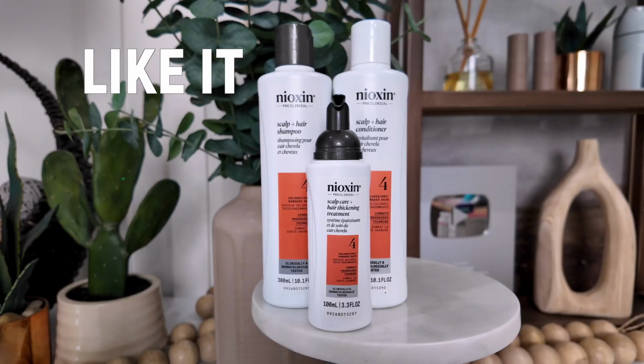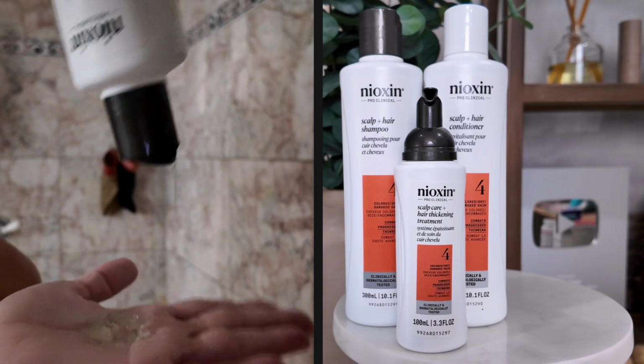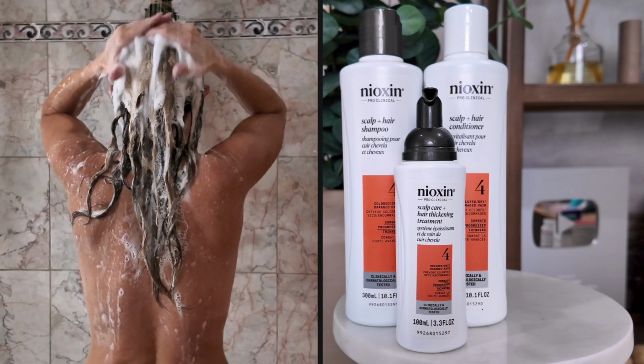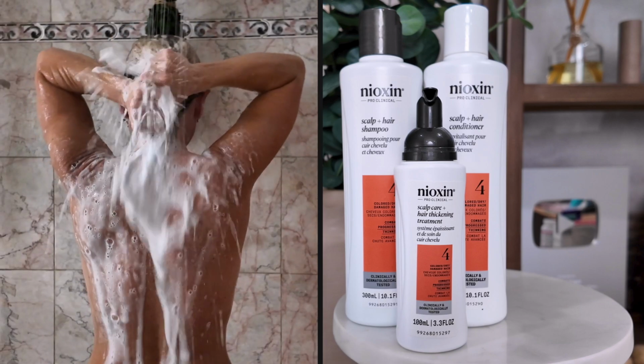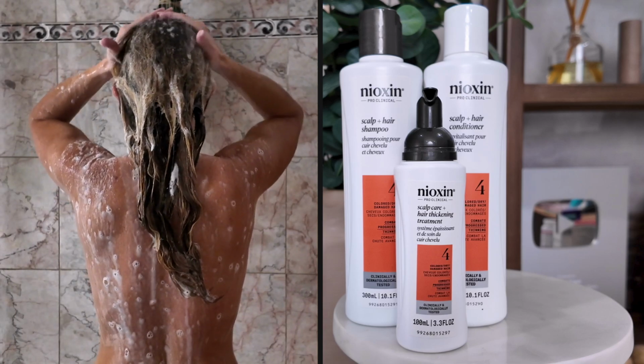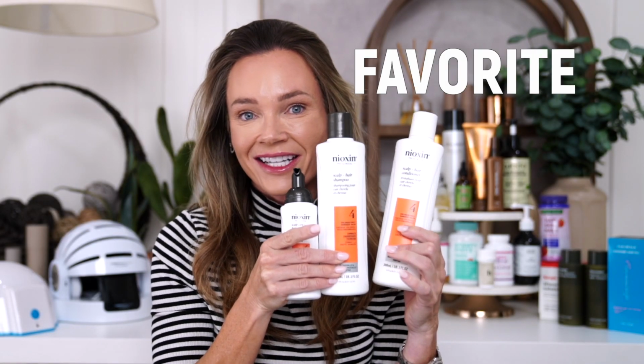The last hair care product I tested was Nioxin. I purchased system number 4 2 months ago in August 2024. I'm currently using the orange number 4 for color treated hair. Nioxin utilizes ingredients like niacinamide, caffeine, biotin, peppermint, and mint oil to target hair thinning and hair loss. They claim that in only 30 days you will notice new hair regrowth. Based on everything that I tried this year, Nioxin is my favorite.